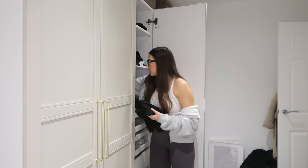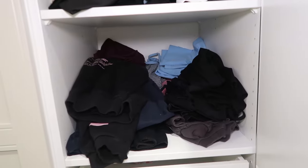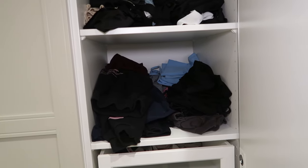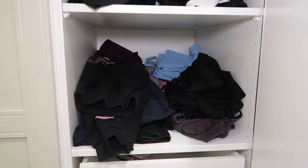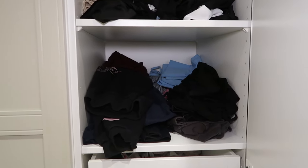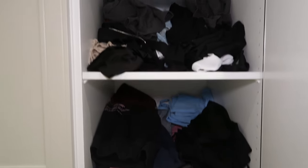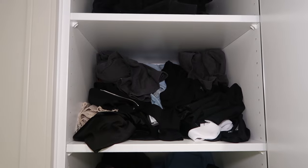So that is the last of that. I'm gonna show you what it looks like quickly. Wow, what a difference. Look at that. So that is it all done. I've literally just folded it in, obviously. So it's nothing amazingly neat, but look at the difference. And now I'm just gonna quickly go through this, pop this back in, and we'll be done.